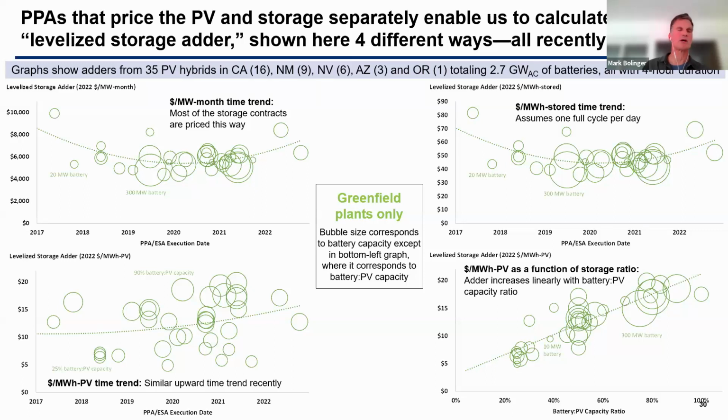The storage component is often priced as a tolling agreement or resource adequacy agreement in dollars per megawatt month terms. And you can see that, after enjoying a declining price curve for a number of years, the trend line has turned around and moved upwards recently, which is consistent with what we've heard in the trade press about supply chain issues and inflationary pressures. Over on the right, we convert this to dollars per megawatt hour stored. That graph looks pretty much identical. The only difference is what the numbers on the y-axis represent.